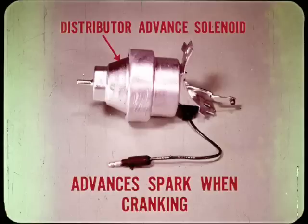Another new item you'll find on some 72 models is the distributor advance solenoid. It advances spark during engine cranking only. It will advance the spark approximately 7.5 degrees. The reason for the advance is to improve starting. Once the car is running, the power to the solenoid stops and it becomes inoperative.